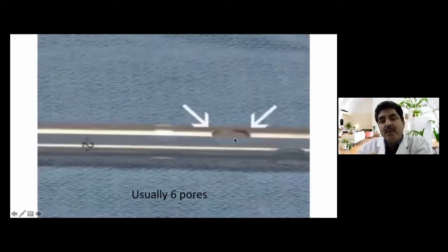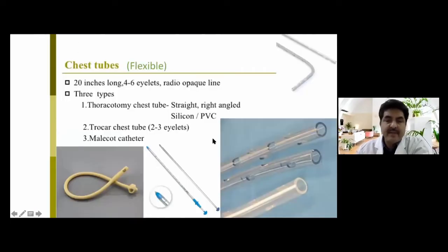There are a few pores in the chest drain tube, usually 6 pores, but it may vary. On the side, I'm telling you the side pores. Of course, in the front, there is a pore also. So 6 pores are there, which is very, very important. If I tell you something on chest tube material, usually flexible.